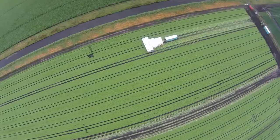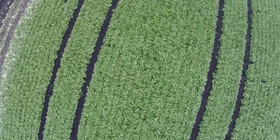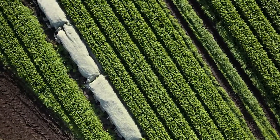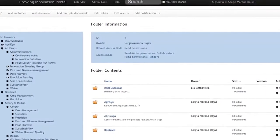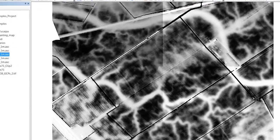Hello, my name is Sergio. I work at GEES Growers as a remote sensing technologist. I'm involved in the AgriEye project. My role starts from the second stage of the project, once David has gathered all this aerial imagery, and then he sends all that imagery to our office through our server in the cloud. We then analyze the data that imagery contains using a geographical information system and other software.